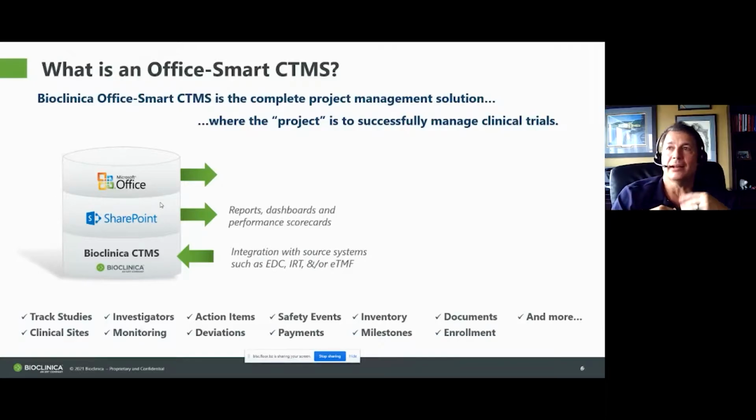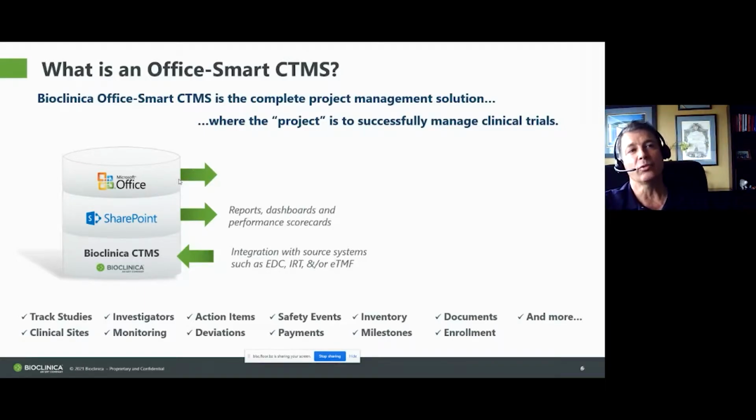But it can also extend out to Outlook, where if you want your study teams to be ready to be contacted on smartphone. It can extend out to spreadsheets. So those spreadsheets that you love and you just can't part with, you simply configure them into SharePoint, and then the CTMS information dynamically transfers between the spreadsheet and CTMS. So it's a very, very interesting solution. In fact, some of your users may not even know that they're dealing with a CTMS. So you'll see that in a demonstration. So that's the one big value proposition.